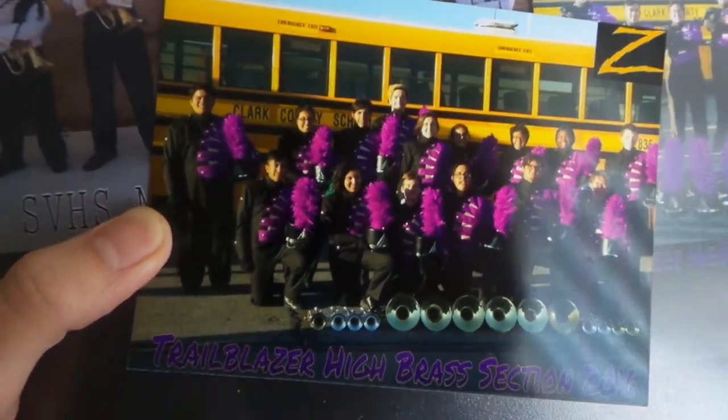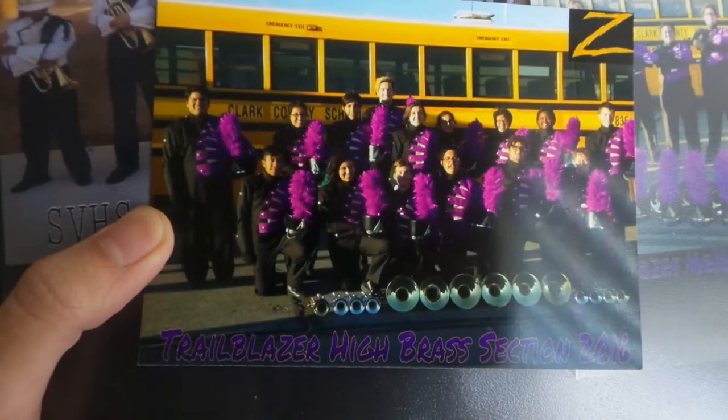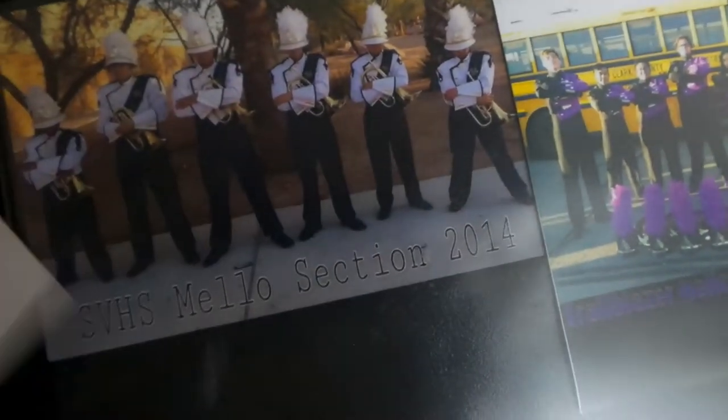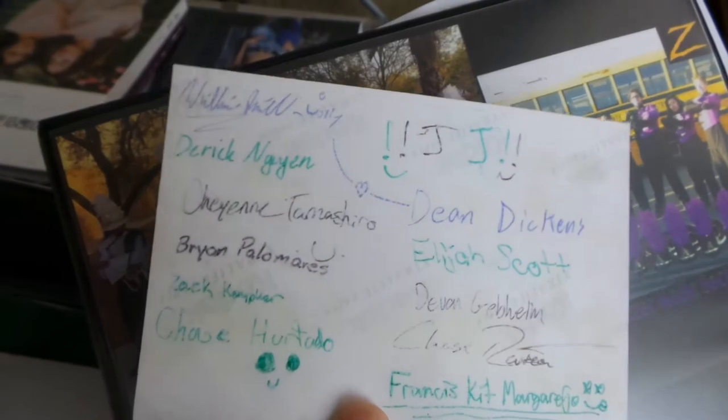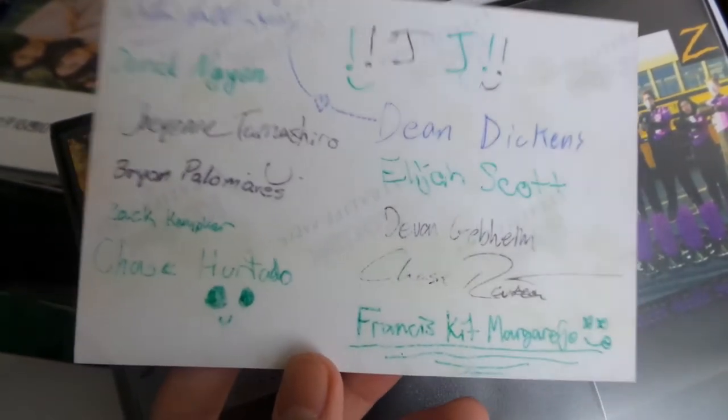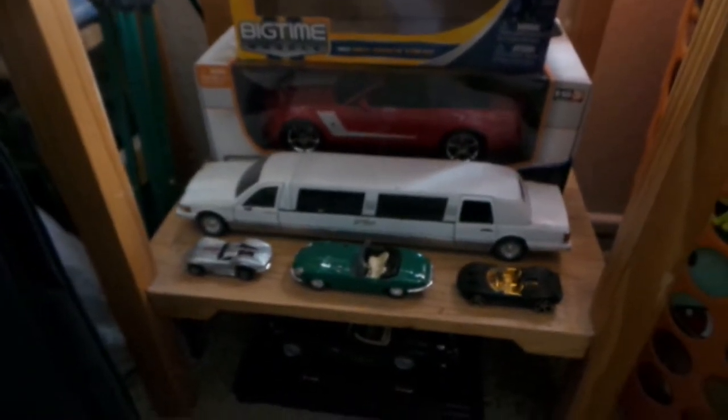Yeah, I actually edited the font and the logo on the top right through PixArt, obviously. And on the back of some of these, just the freshman one, we signed them, pretty much all the members from the section. But yeah, okay, then moving on from the binder, we have some cars.